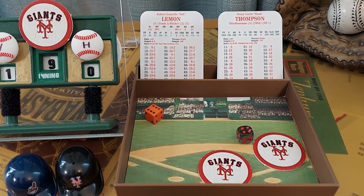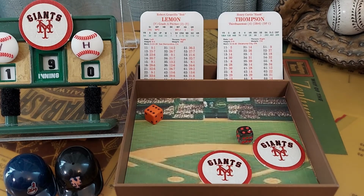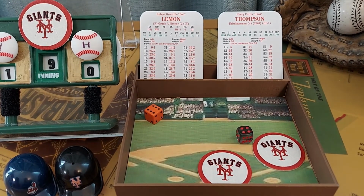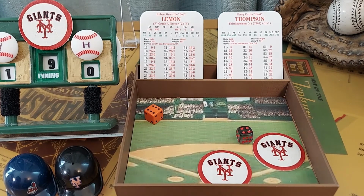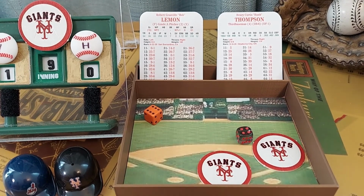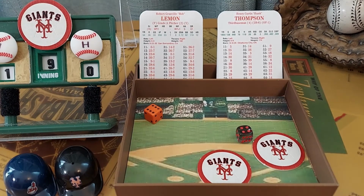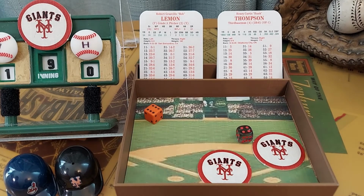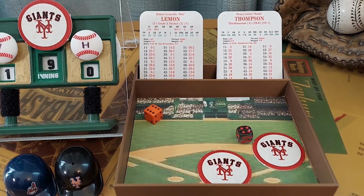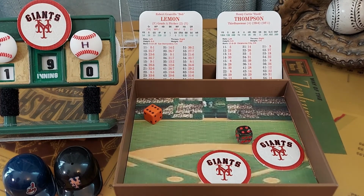Okay. Cleveland scored 1 run, 6 hits, and 1 error. And New York scored 0 runs and 1 hit and 1 error. And the winning pitcher Lemon and the losing pitcher Magley. That's right, Sal Magley.